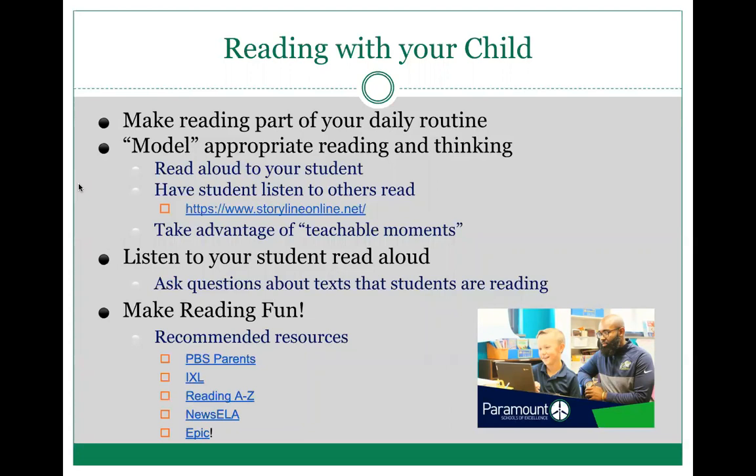Another way that we can help support our children at home is to model appropriate reading. And again, we all have different schedules and that looks different for everyone. But one of the things that's really beneficial for our students is seeing what good reading looks like. Whether you're available to read aloud to your student yourself, or you want to have your students listen to other people read, or they have older siblings that can read to them, or younger siblings they can read to, all of that is great. And honestly, the more we can just read and read and read, that's the best thing for us.